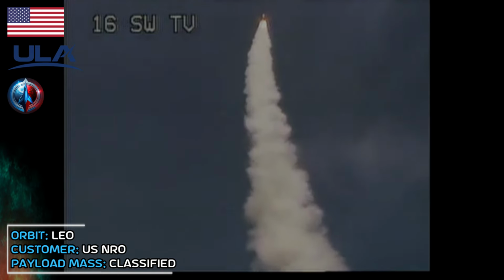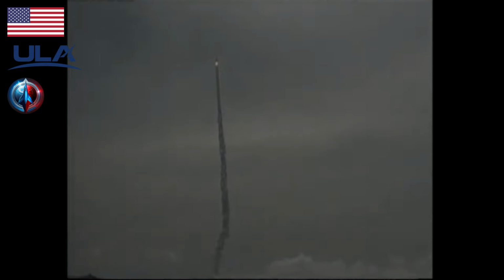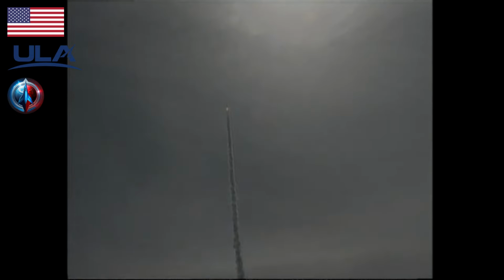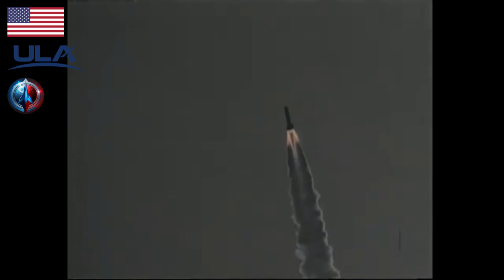15 seconds in. Still looking good. Good engine control on the first stage. Chamber pressure beginning to drop off, as expected, on the main engine. Correction, in the two solids. Altitude now 4 nautical miles, velocity 1,500 feet per second, downrange distance 11.2 nautical miles.